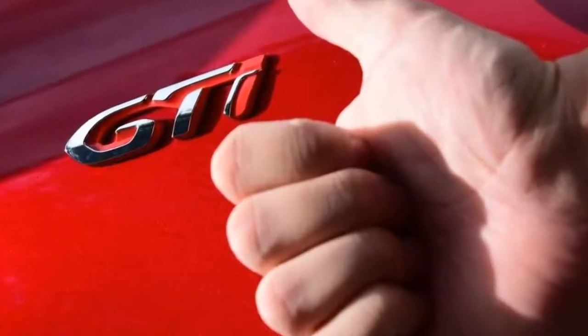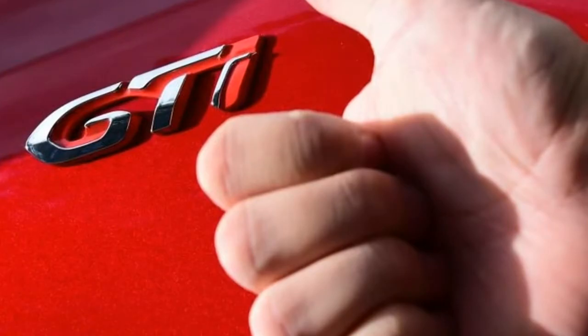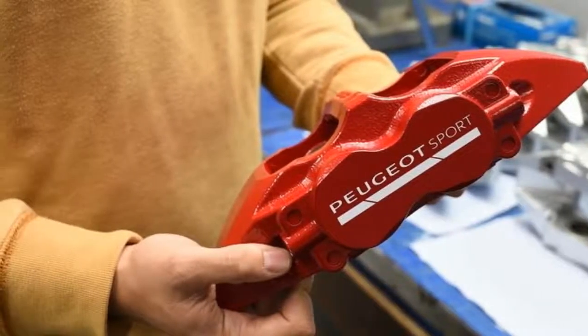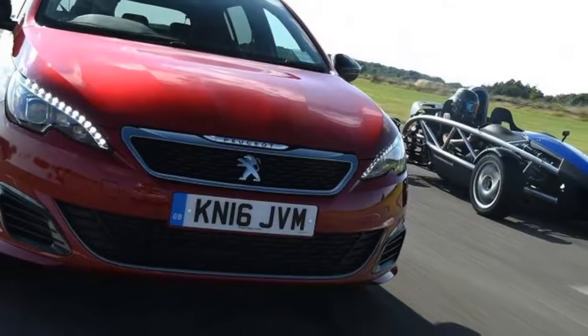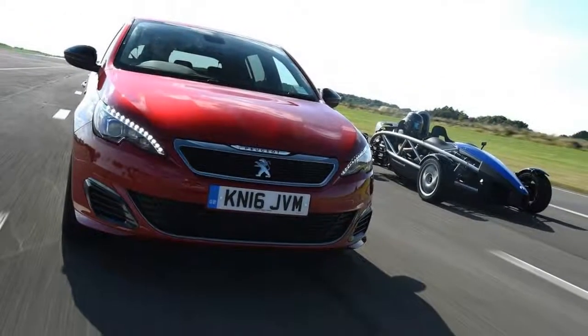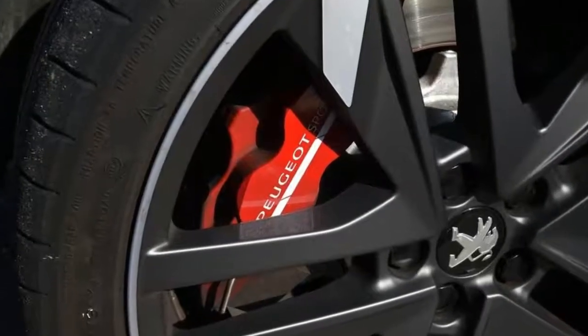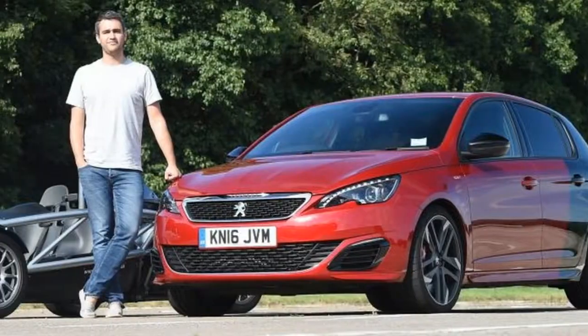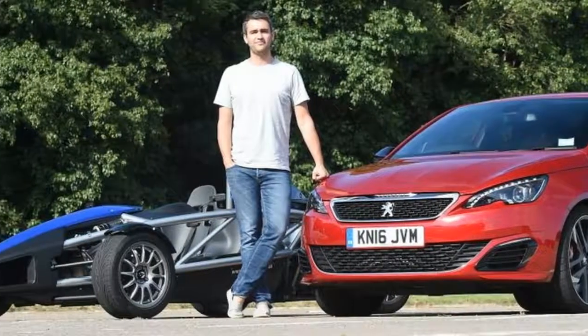This can involve a stop-start journey into London, or an airport dash for an early morning flight. The car has even doubled as a small van on the occasional trip to the tip. The beauty of a hot hatchback is its ability to fit into your life without compromise. There's a huge 470-liter boot and enough space in the back to seat adults comfortably.